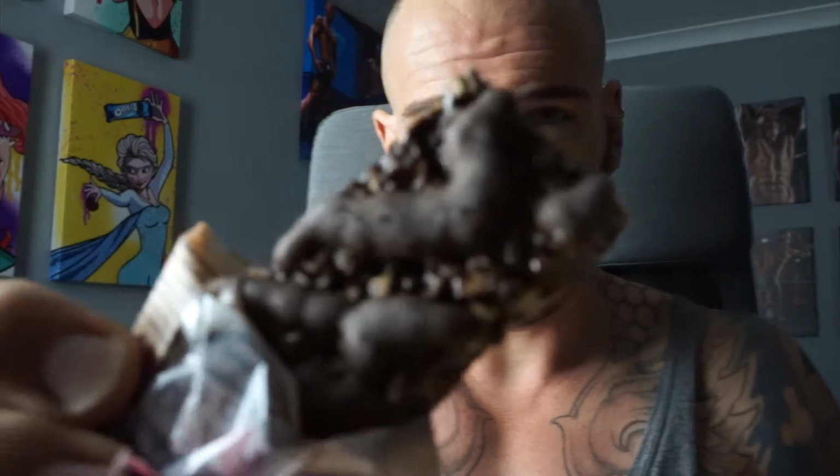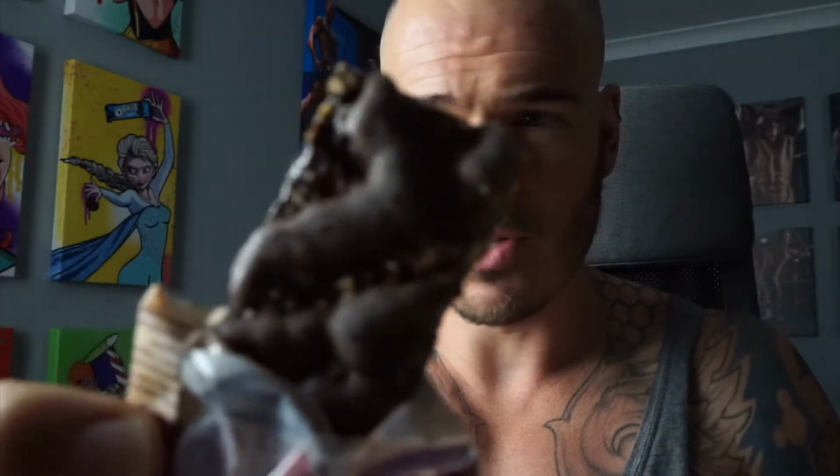So it looks the goods just upon opening it up. Smells pretty decent. I'm not gonna lie, it does actually smell like chocolate, which is good. And you know what's annoying is when you buy a chocolate one and it doesn't even taste like chocolate. So let's bite this one. Oh, the suspense. What does Angus think? This is tough to chew.